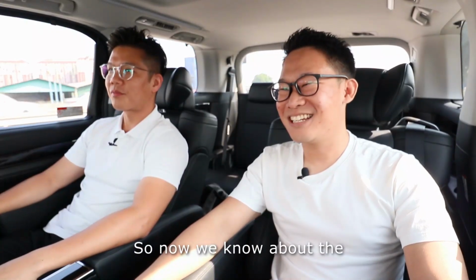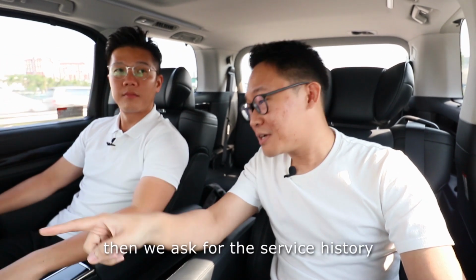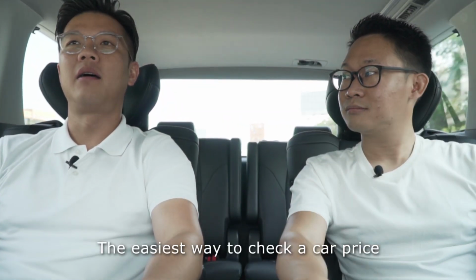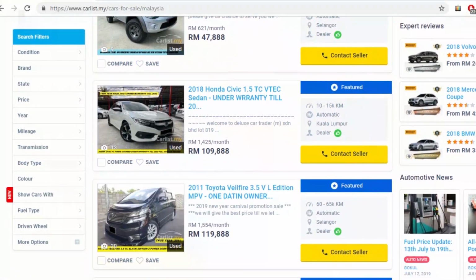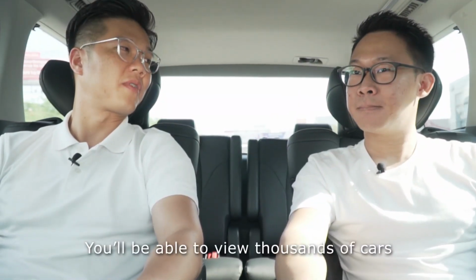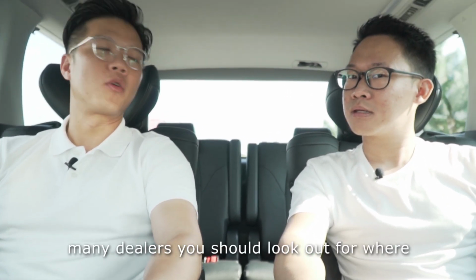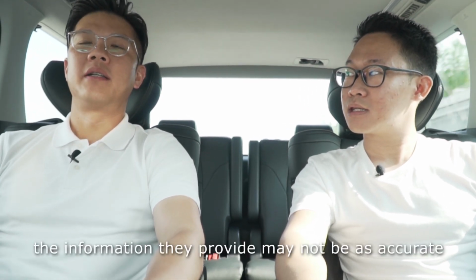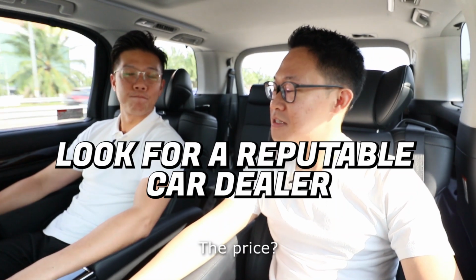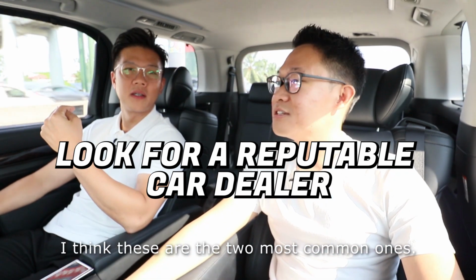So now we know about the condition of the car. Then we ask for the service history. Then the third thing is what? The easiest way to check a car price or view any cars is actually online, where by app or a single click here and there, you'll be able to view thousands of cars, right? But there are also many dealers that you should look out for, where the information that they provide may not be as accurate as they advertise. Is it the price? Price and year of manufacture of the car. I think these are the two most common ones.